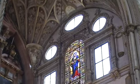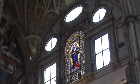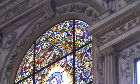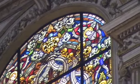The stained glass looks pretty for some reason. The top of it seems to be flowery, as though it were an arbor of flowers, and perhaps, no, I'm not sure what's up there. I can't see it that well.